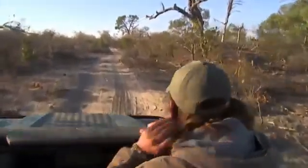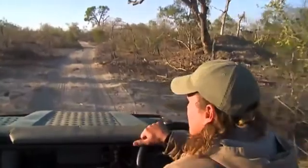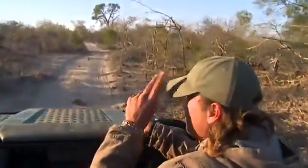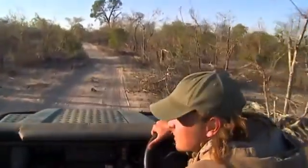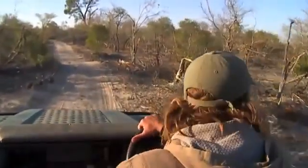Now, William in Oregon is asking, what is an elephant's peripheral vision like? It's okay. It's not terrible. It's not wonderful. They do actually have a lot better vision than people often give them credit for.